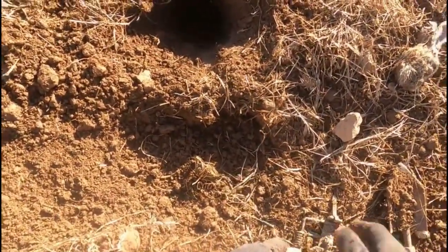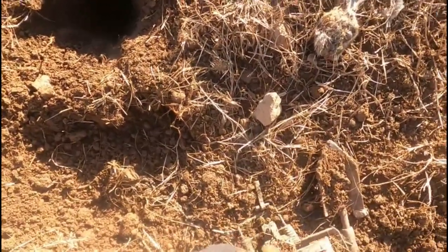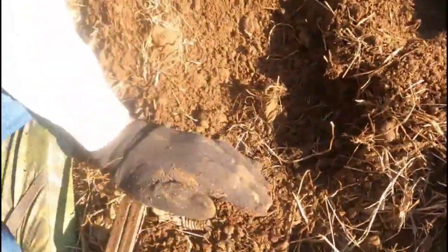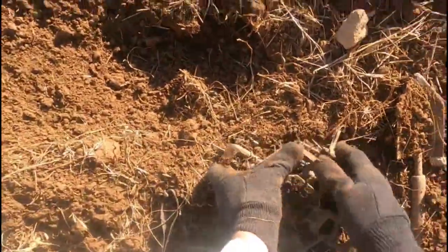I have caught crows, chicken hawks, buzzards, hoot owls. I've caught a hoot owl in a trap before. I've caught about everything you could imagine in a steel trap.